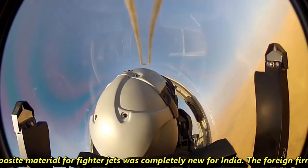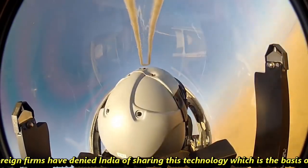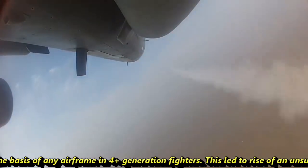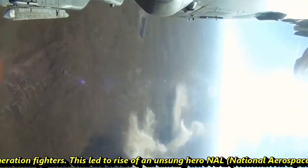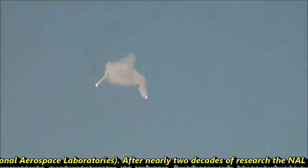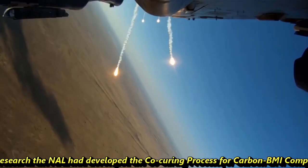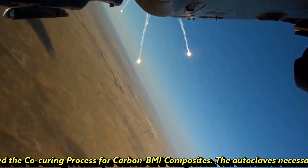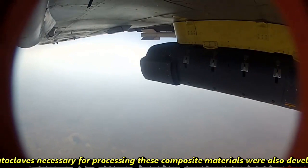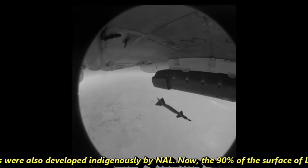Foreign firms denied India the sharing of this technology, which is the basis of any airframe in 4 plus generation fighters. This led to the rise of an unsung hero, NAL, or National Aerospace Laboratories. After nearly 2 decades of research, NAL developed the co-curing process for carbon BMI composites. The autoclaves necessary for processing these composite materials were also developed indigenously by NAL.